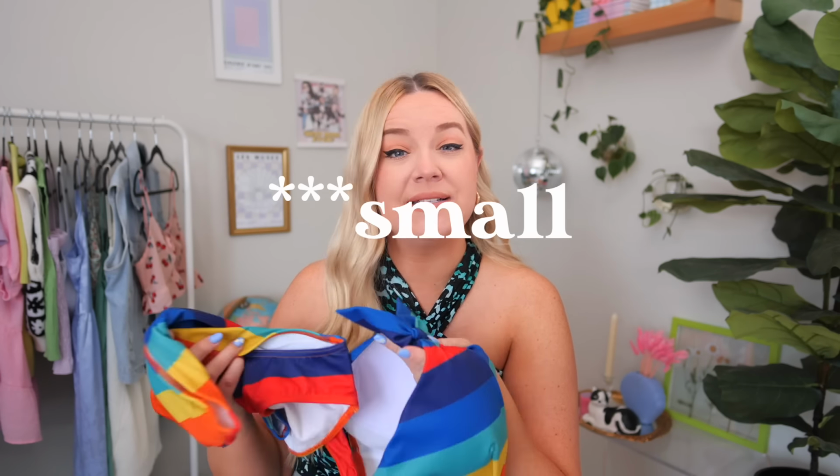At Target, I am a size extra large in the bathing suits, Madewell size extra large. So I decided to go for an extra large with this, but it is a little bit small. So I would recommend sizing up. Just my personal opinion. It's such a cute Pride moment. I really wanted to have a cute Pride photo, but I don't know. We'll just see. I'll let you know what it looks like on, and then we can go from there.